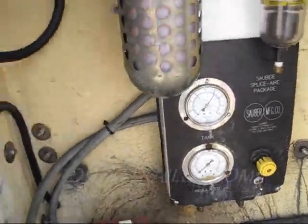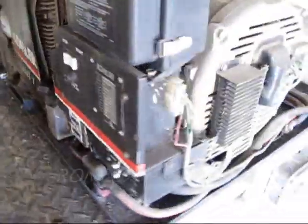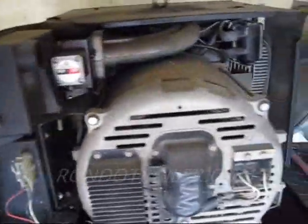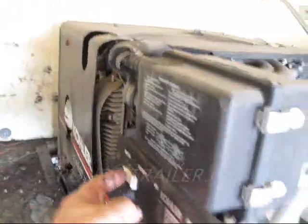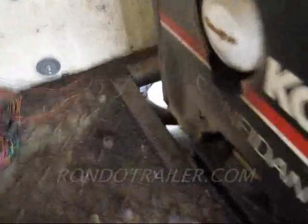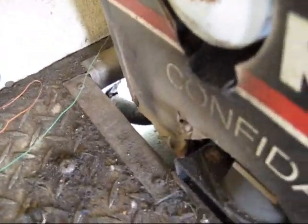There you have it, 100 PSI. There you go, this is an awesome generator. Protected inside this environment the whole time. Okay, I'm gonna shut it down. You can see the broken exhaust pipe right there. There you go.